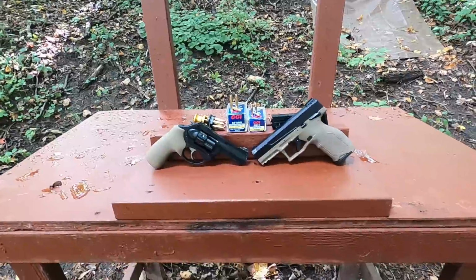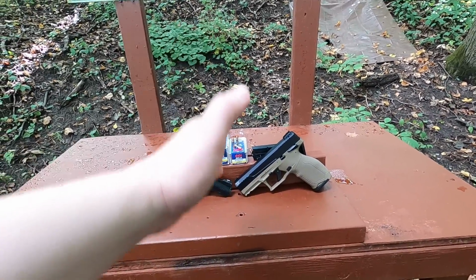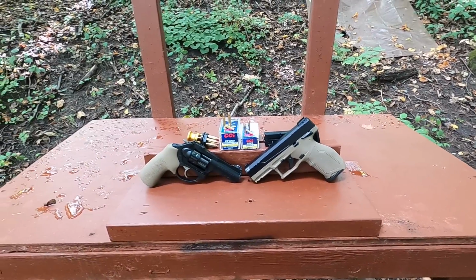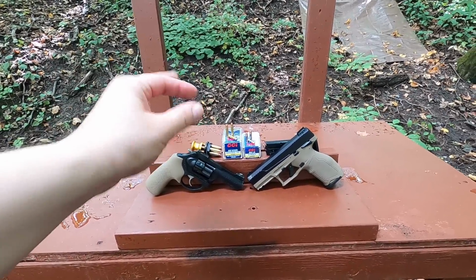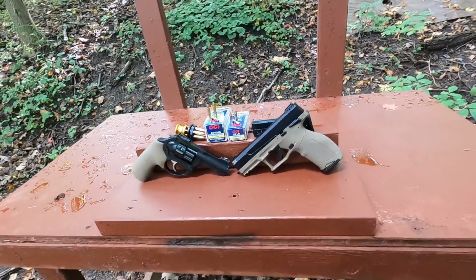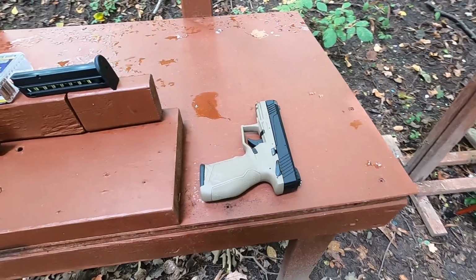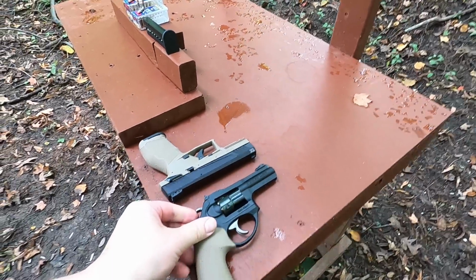But for a very long time, before Federal Punch came out in 22 LR, 22 Stinger was always the go-to when people would say you're going to carry a 22 for self-defense, you're going to need to carry that Stinger. I think most of that is just because with Stingers, with a shorter bullet, you have a little more powder, you get a little bit more energy than typical, but that doesn't necessarily mean it's going to perform better terminally with terminal ballistics.